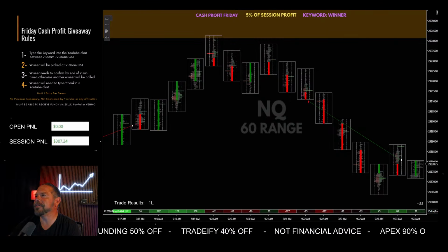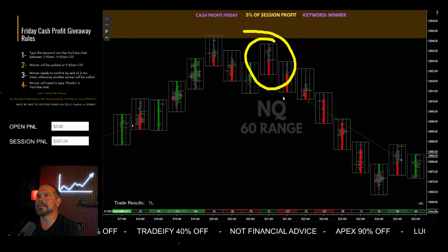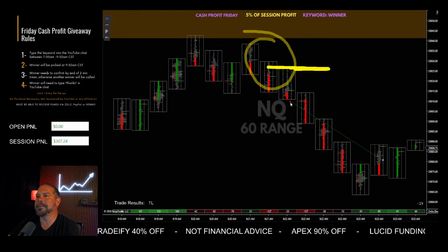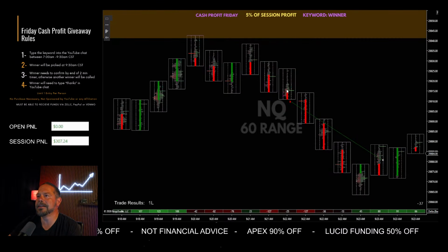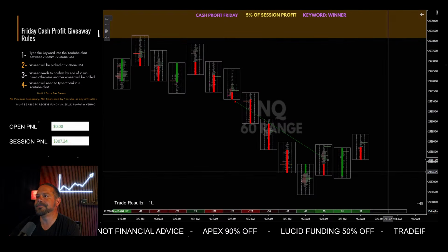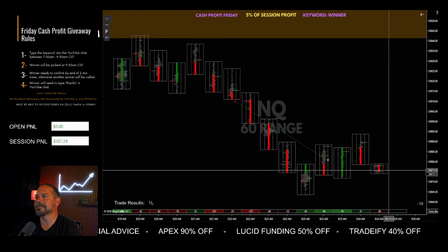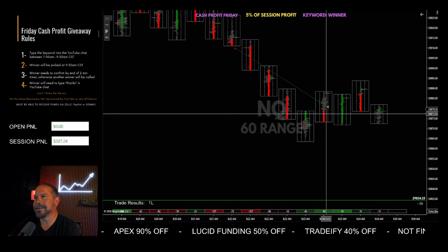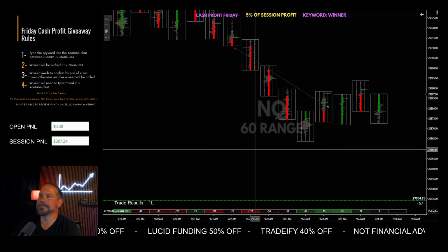You can see it right here off this flip. I was looking to try to take a better entry up here, but once I saw this strong reaction from sellers right here, I said, let's take a short from there. Damn. I was really trying to move my take profit to 40 points.